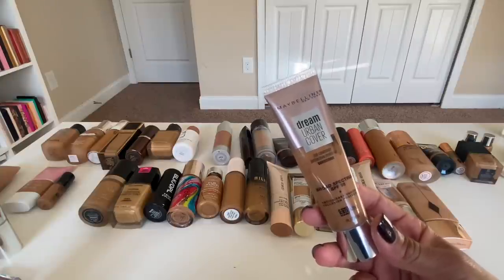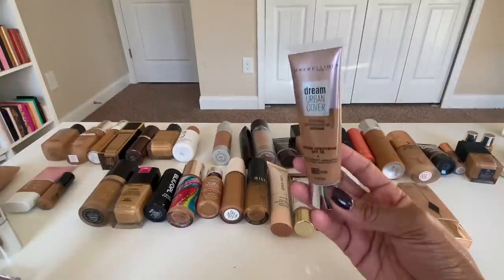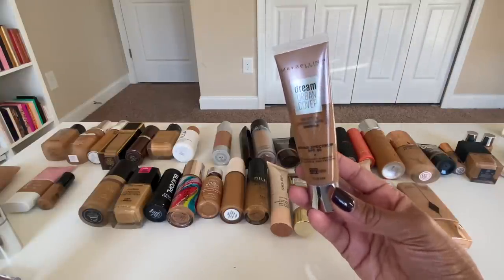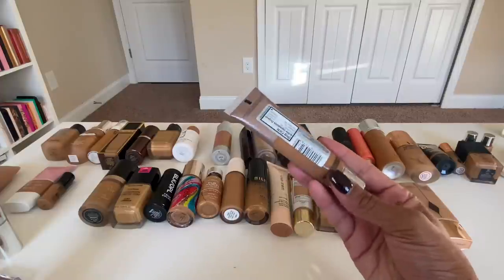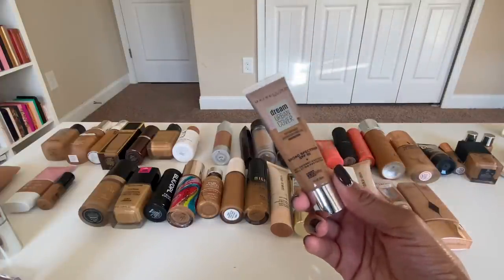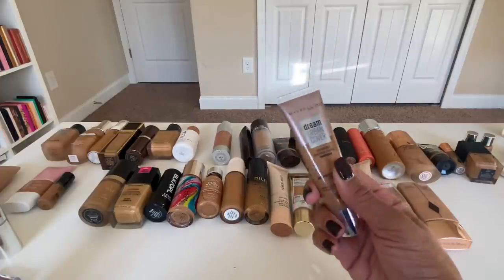Maybelline Dream Urban Cover Foundation. This is in the shade 330 Toffee. This is a shade that I wear in all Maybelline foundations. And I used to love this foundation. I want to say in like 18. Or did this come out like early last year in 19? Either way, this was a good one from the drugstore. However, I'm going to declutter it because I don't use it anymore.